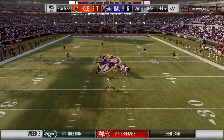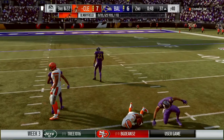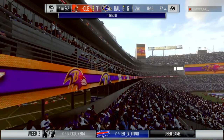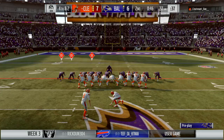They'll throw again. Here's Mayfield. That's complete over the middle to Callaway. And he'll get it down on the play to the 37. And now the Ravens are going to take another timeout as the clock stops here with 46 seconds remaining in the first half.